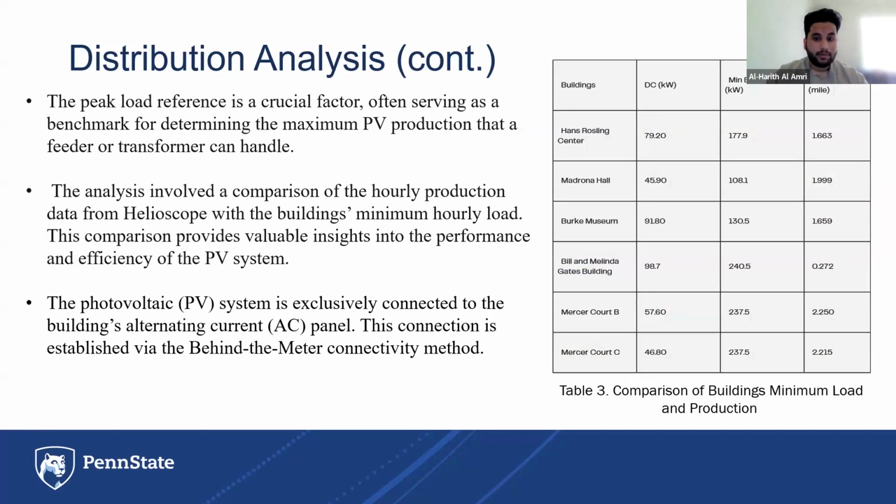The analysis shown in Table 3 involved a comparison of the hourly production data collected from Helioscope with the building's minimum hourly load. This comparison provides valuable insights into the performance and efficiency of the PV system, where the photovoltaic system is connected to the buildings using the behind-the-meter method, as this method comes into play only when the energy output of the PV system falls short of the building's energy consumption. This approach fosters the efficient utilization of the energy produced by the PV system.